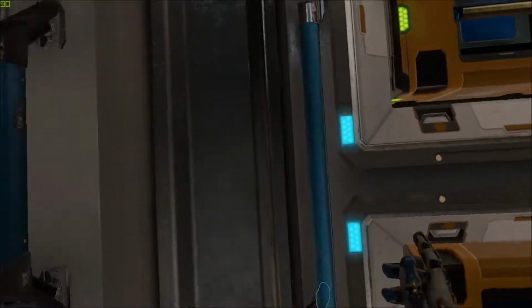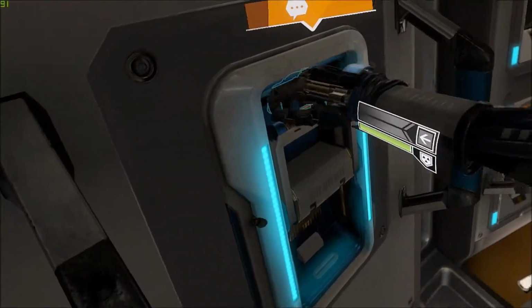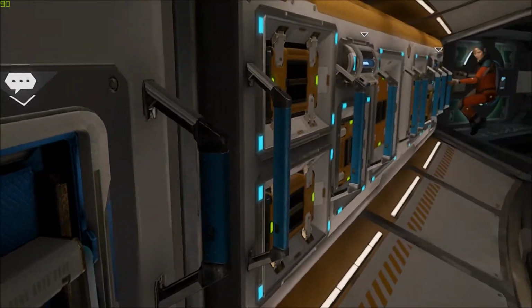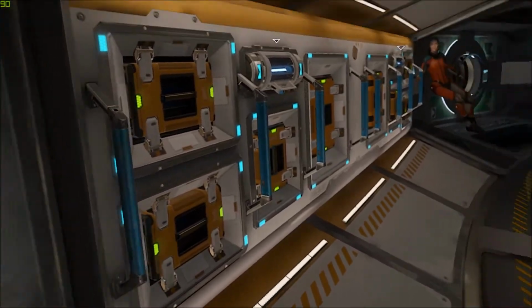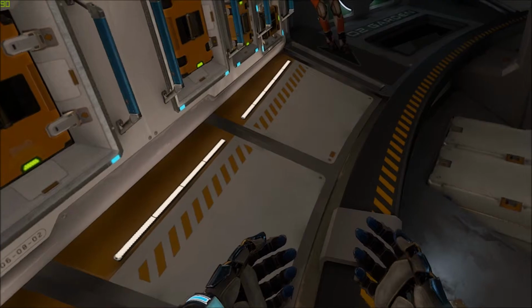Cargo secure. Let's lock the system down to make sure this doesn't happen again. I'll throw the lockdown lever. Lockdown engaged. Thanks, Jack. I feel better already. Let's move on, shall we?